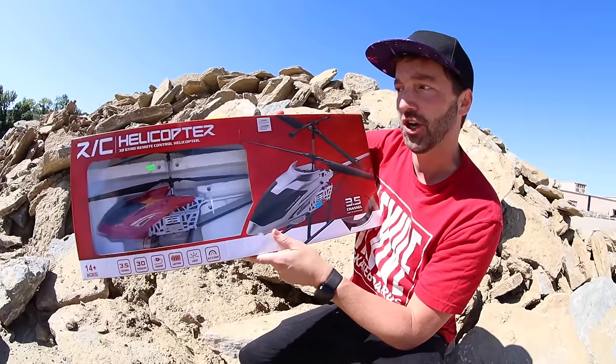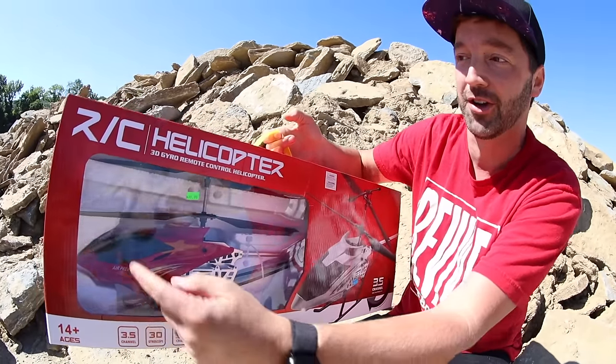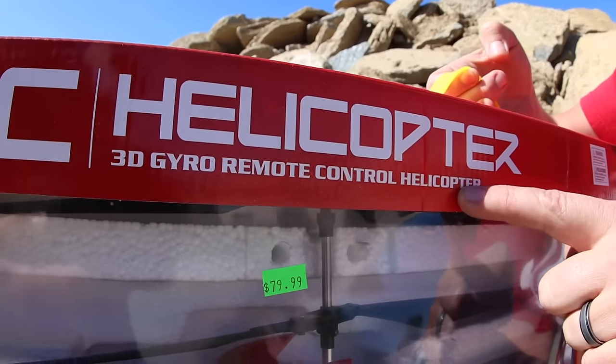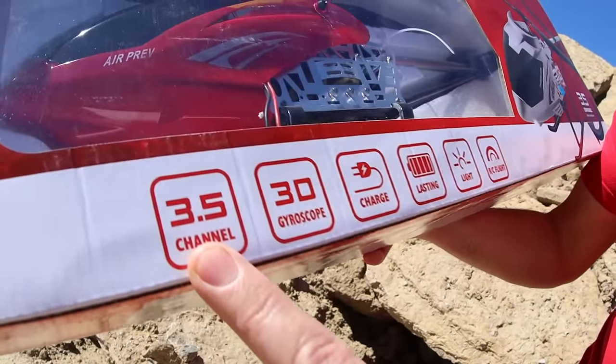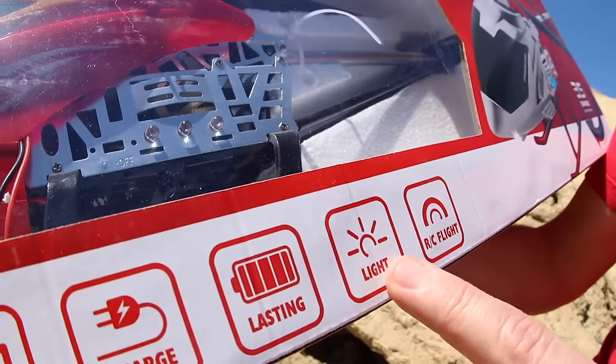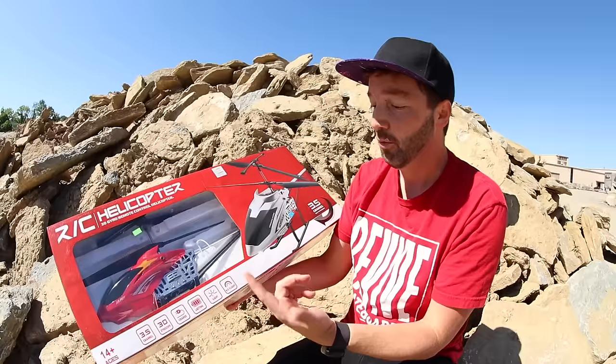This is the RC helicopter. It doesn't have a name. It's not like the QR4200. It's the RC helicopter with 3D gyro remote control helicopter. It's got stuff. It has 3.5 channels. 3D gyroscope. It has charred. It has lasting. It has light. And it has reading rainbow. Why, they could have kept going.